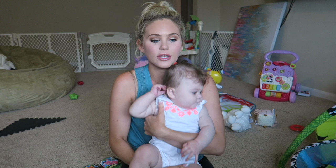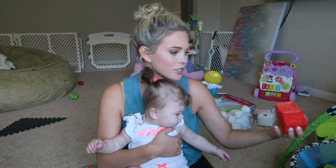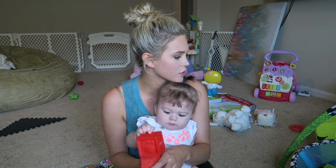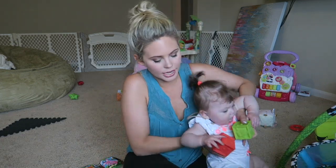So, her favorite toys right now are these Infantino blocks. They are so much fun. I got them at Target. They're just by Infantino, and they come in a set of, I think, 12. She loves to play with these with me because I'll stack them for her, and then she'll come up and just destroy the entire stack, and she thinks it's so funny to knock them down. But they're pretty soft and baby friendly, unlike the traditional wooden blocks. These are a lot more practical, I think.